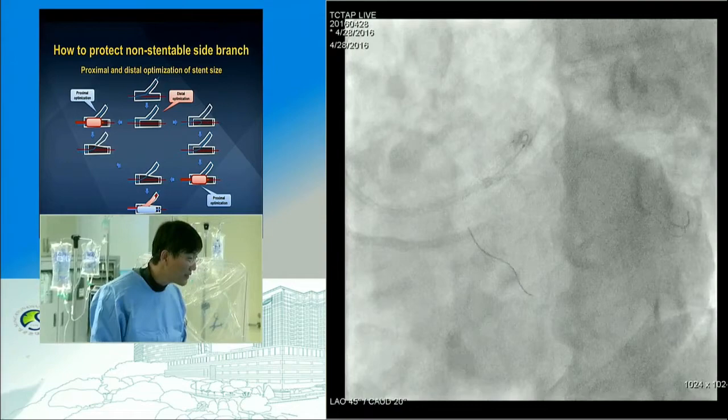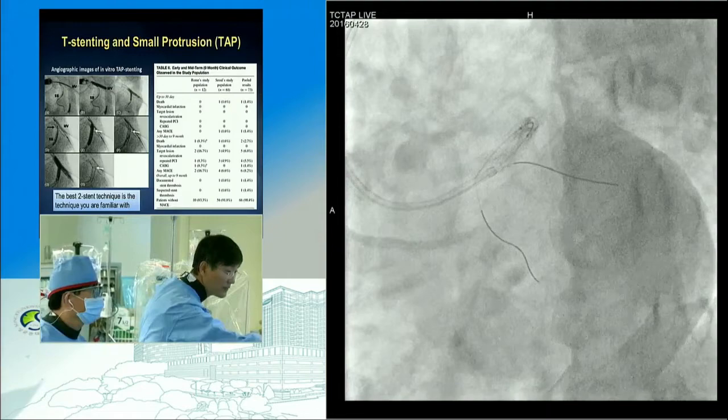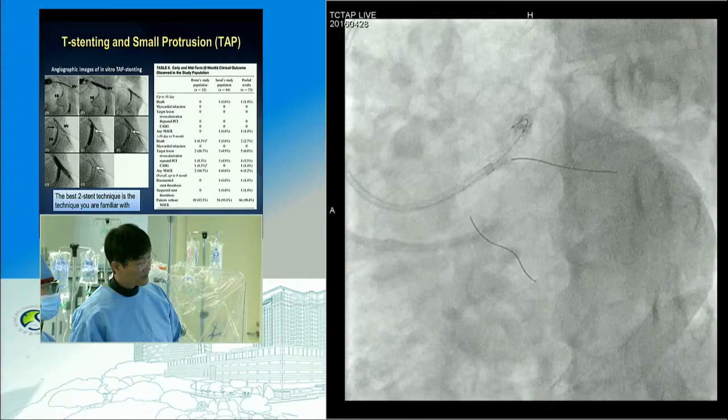Okay, Andrew? This is a 30 millimeter. Okay. Oh, yeah, 28. Yeah, we need 28. Right? 28? 24? 28. 20 is too long up to here.